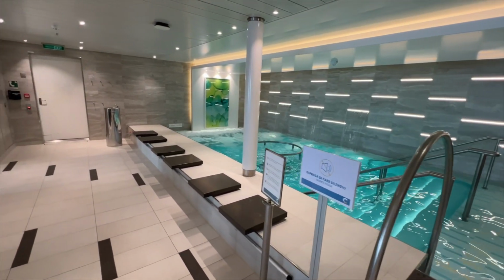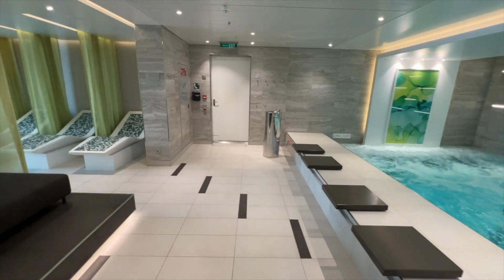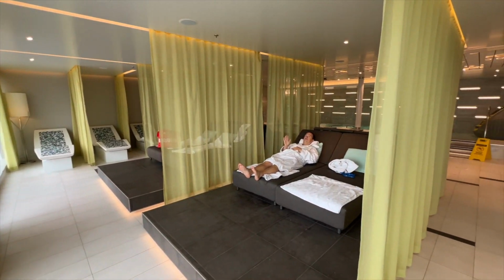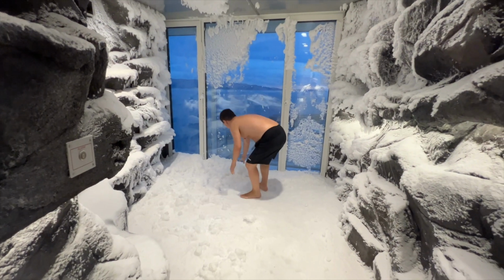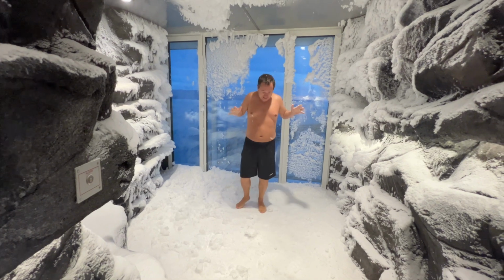It's really big. It has a great wellness center that includes a nice and gigantic hot tub, a relaxing area, a salt room with comfy chairs, a hammam room, and a dry sauna. And by the way, if it's too hot outside, there's even a snow room that you can cool down in with real snow. Can you believe it?